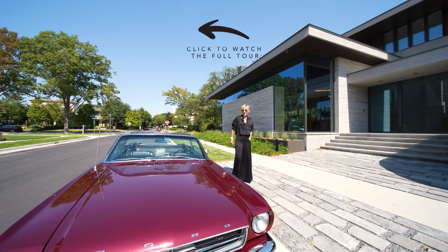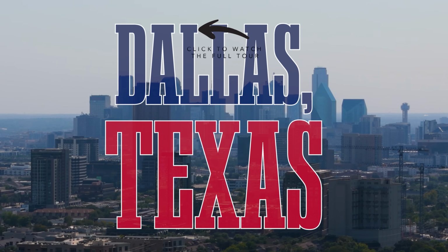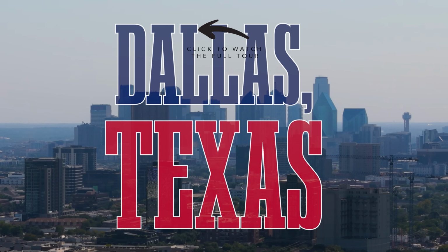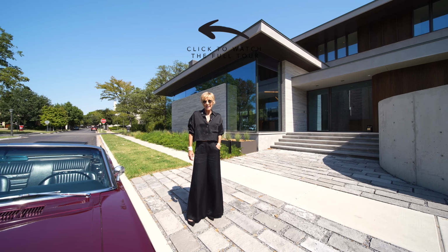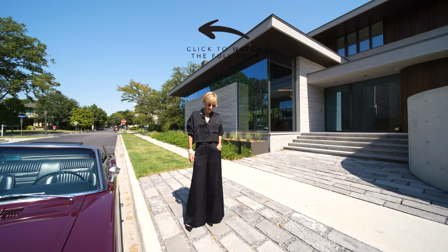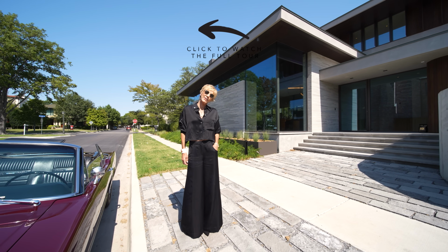Hi there, welcome to 3121 Beverly Drive in Highland Park area of Dallas, Texas. This is a beautiful 5-bedroom, 5-bath home, custom built on an oversized lot. It's priced just under $7 million. I'm Becky Fry with Compass, and this is a luxury home show. Come inside, let's look around.